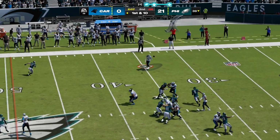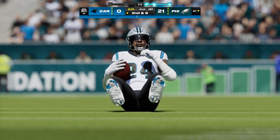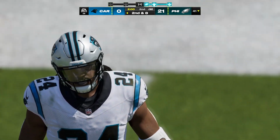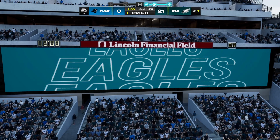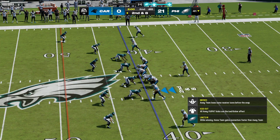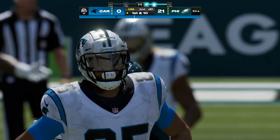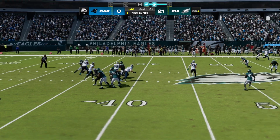On 1st and 10, Young. This ball taken in here by Brooks. So give him 2 yards there on the completion, and that'll bring up 2nd down. Now a 2nd down throw for Young. Finding Sanders on the crossing route. And he has another first down as they'll get the ball down to the Eagles' 34-yard line. A really nice gain of 25 yards.